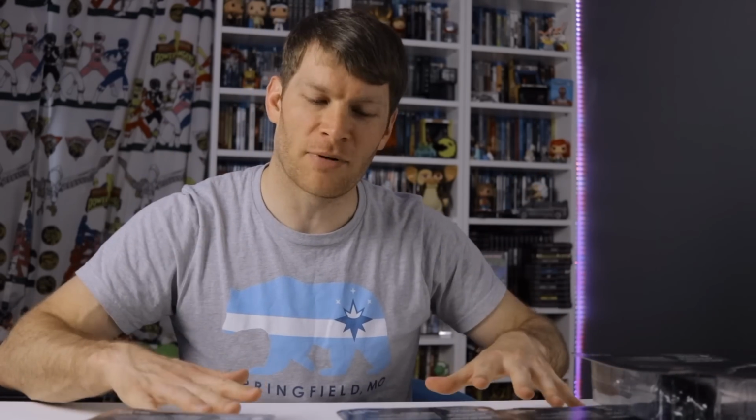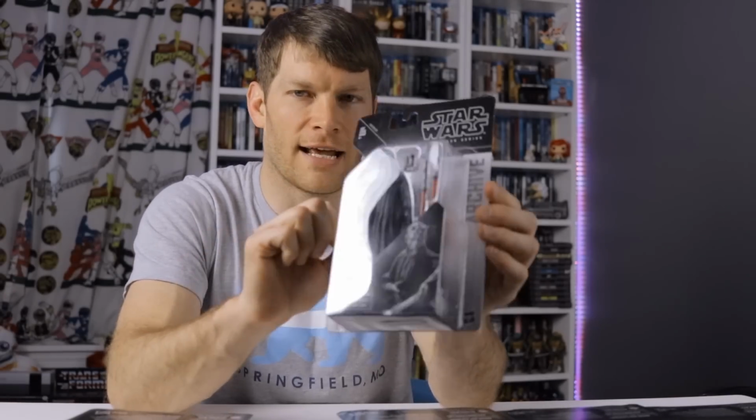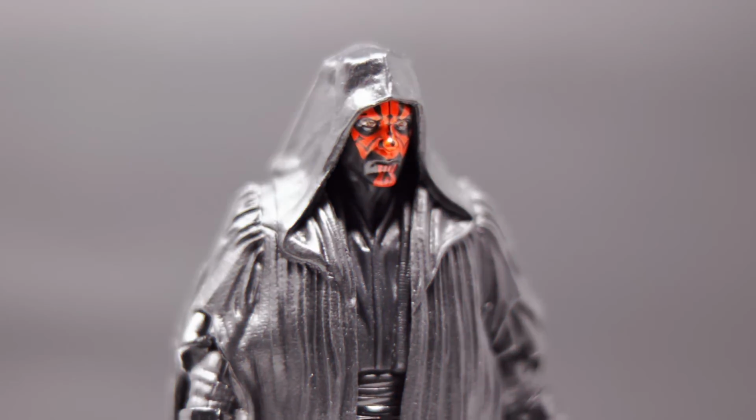I am a collector, but I'm not a guy that has to have every single figure in the wave. So I picked out the favorites, the ones I needed for my collection, the ones I needed the most for just personal preferences. So let's go ahead and let these bad boys breathe.